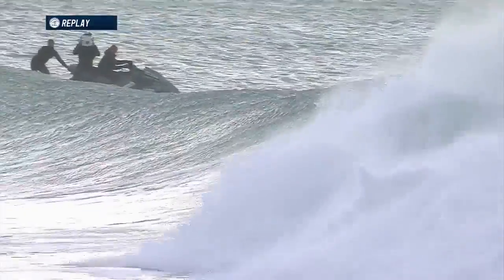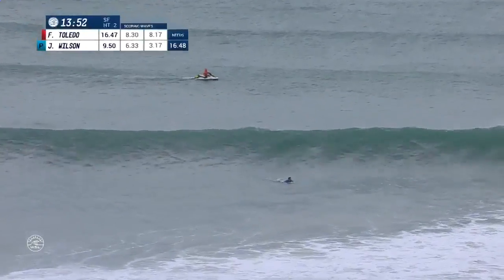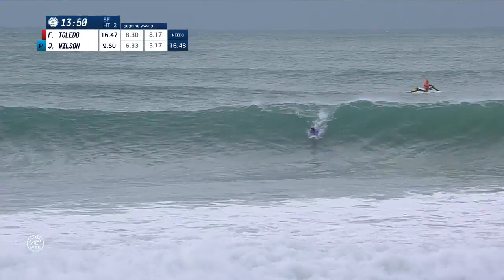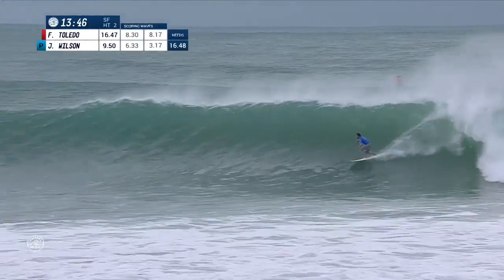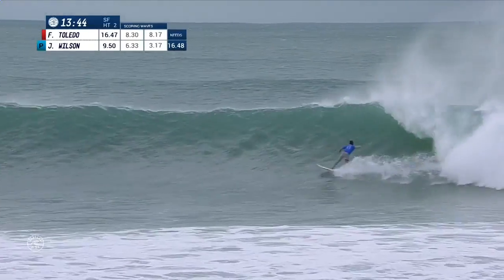He hasn't shown any innovation today, but it's going to be nearly impossible. The rail deep into the face is lost, so Julian needs to get himself on a wave similar in size to the one that Filipe's just ridden, I think, and then he can really do his best. Here he goes.